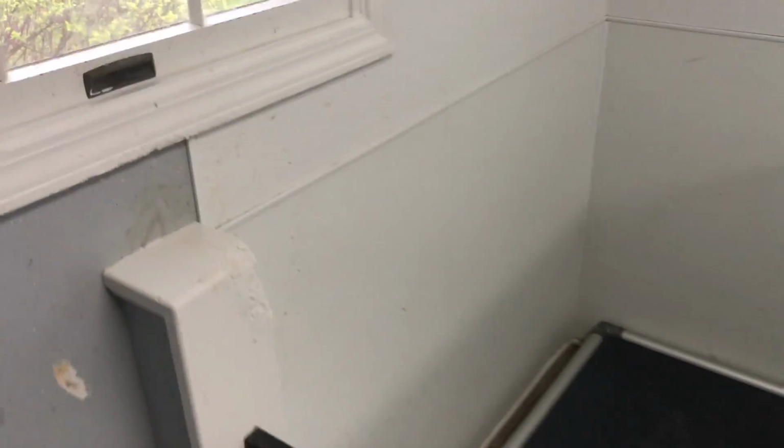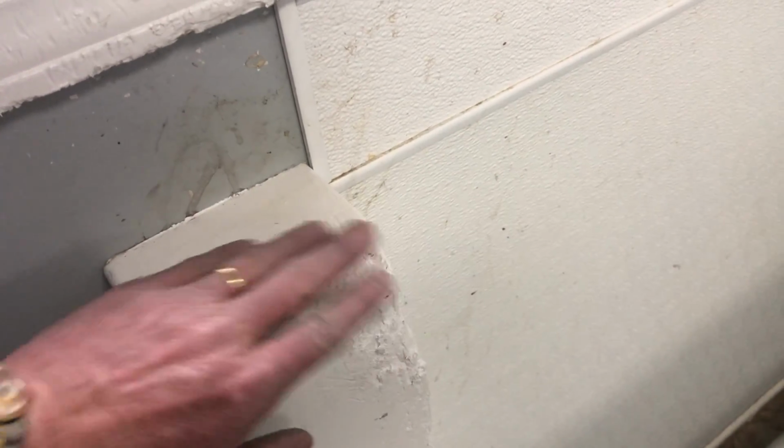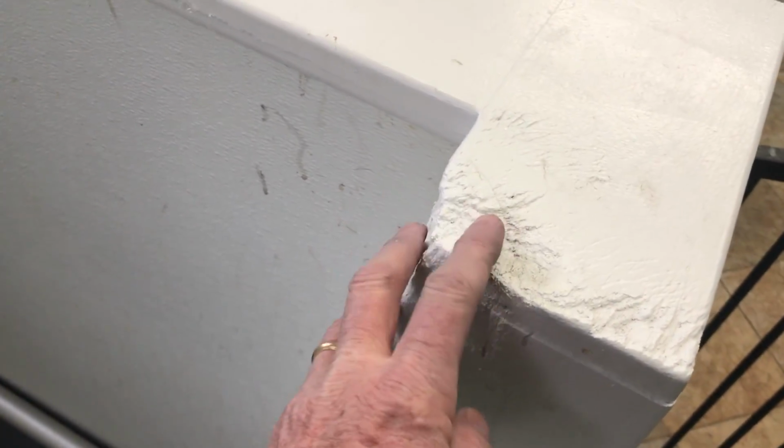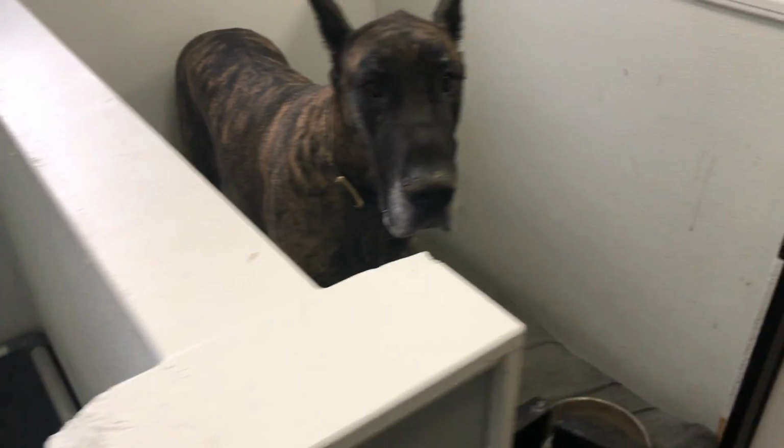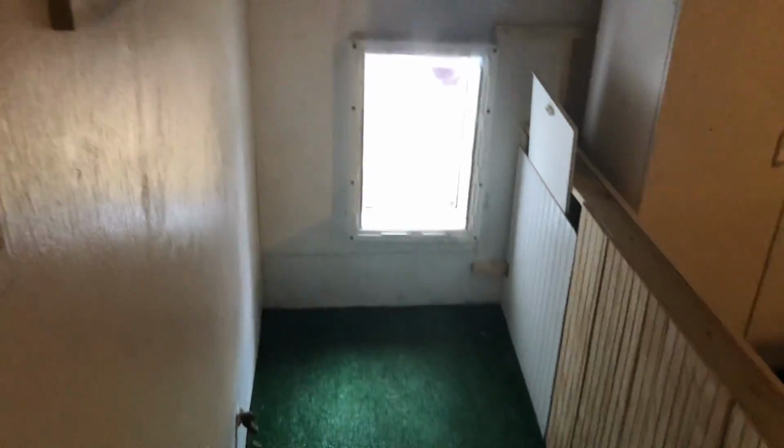So just to show you the update here, I actually painted over all the chewed parts and the window sash. It's not perfect, but it does make it look a bit better. Magic got his little lunchtime snack. And what we're able to do now is just keep this door propped so the dogs can go out whenever they want.